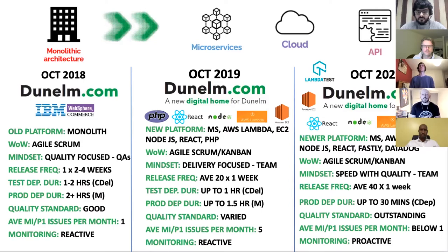We joined forces with LambdaTest. That was actually in April 2020. I'll talk a bit more about that a little bit later. We joined forces with Datadog from a monitoring perspective. And we also joined forces with Fastly from a CDN perspective.